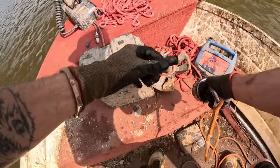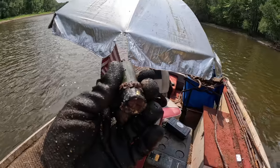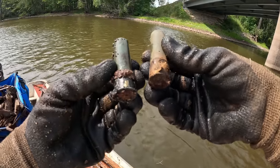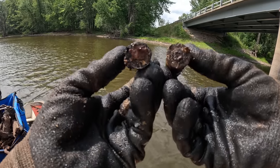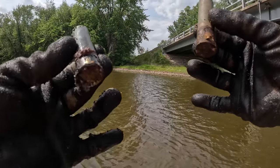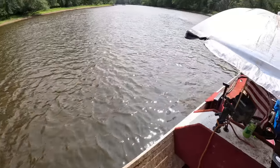Dude, oh, nah, really, you guys? I found a second shotgun shell. Yep, look at it. No kidding, and it looks like the exact same kind, same color, same everything. Man, that would be super cool if we could find an actual shotgun in here. Pow, pow.